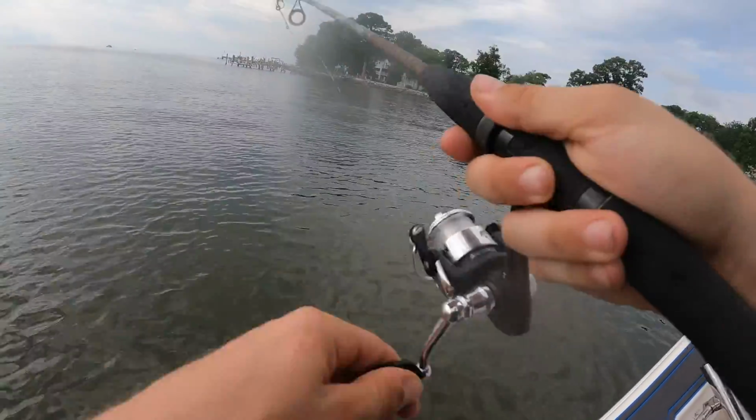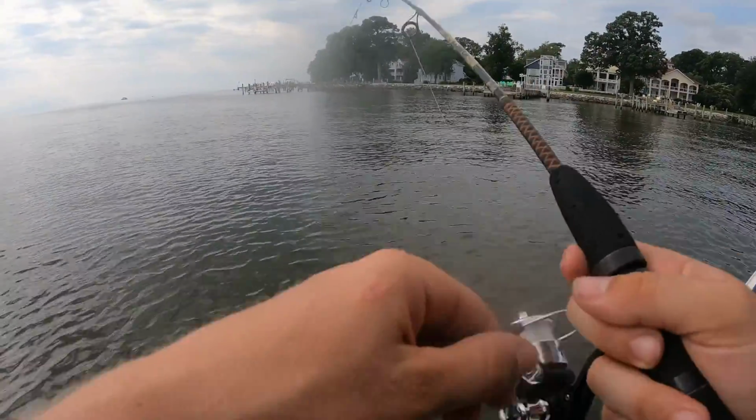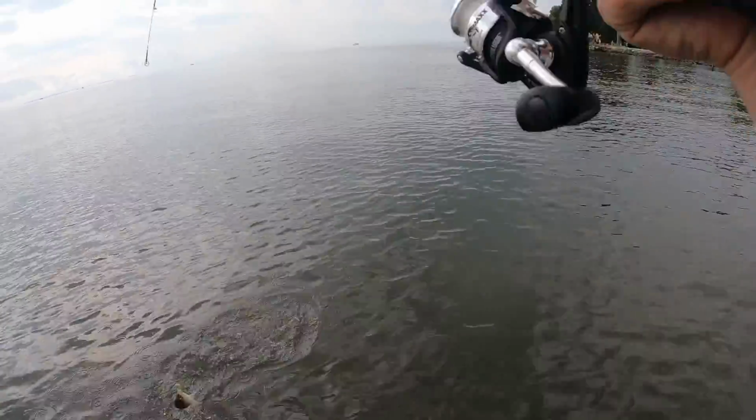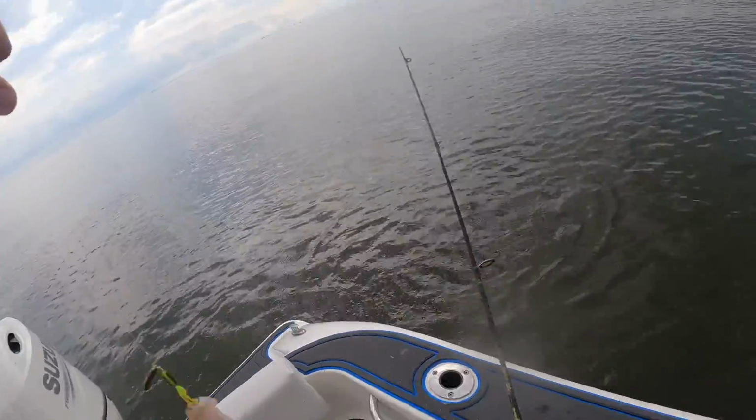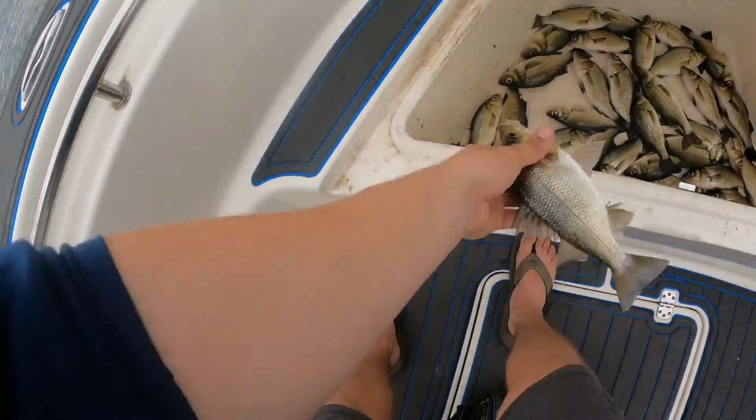There he is. I'm telling you, man, it's a slow roll technique. They love it. Can't resist it. This one might be going back, but they're still just as fun. Got one to eat. Got him.